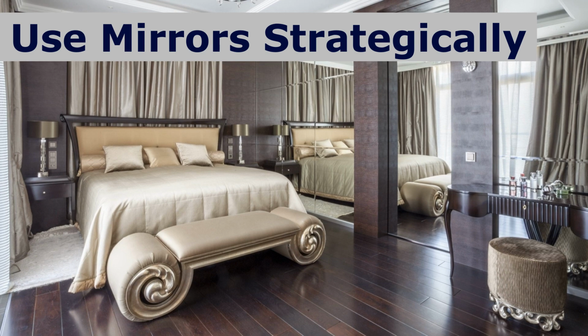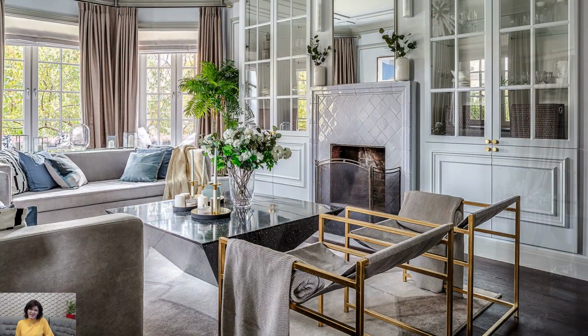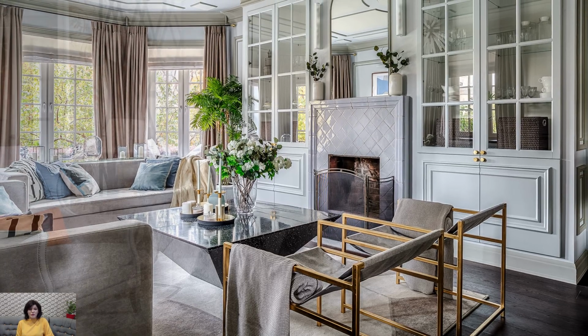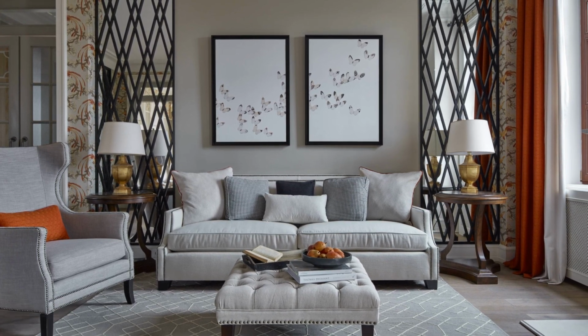Use mirrors strategically. Incorporate mirrors strategically to reflect light and create the illusion of space. Place mirrors opposite windows or in dark corners to bounce light around the room and make it feel brighter and more expansive. Choose mirrors with decorative frames to add style and personality to your space.